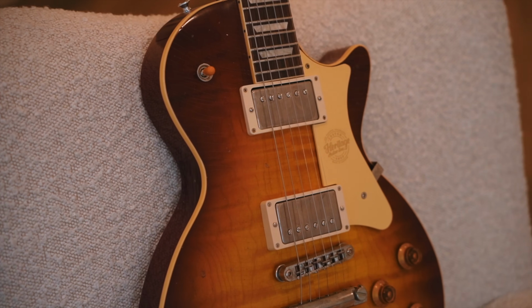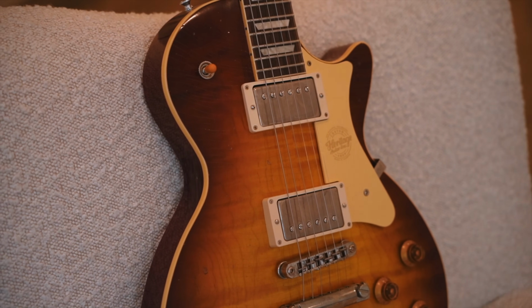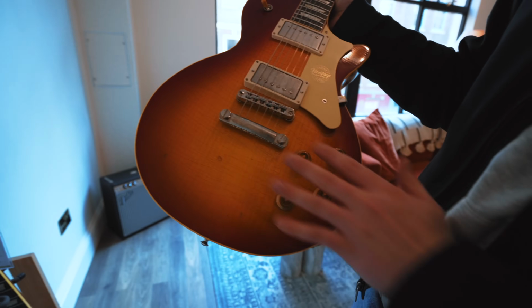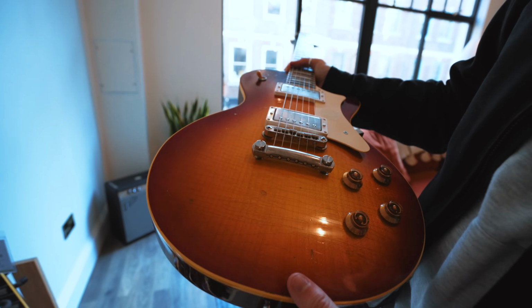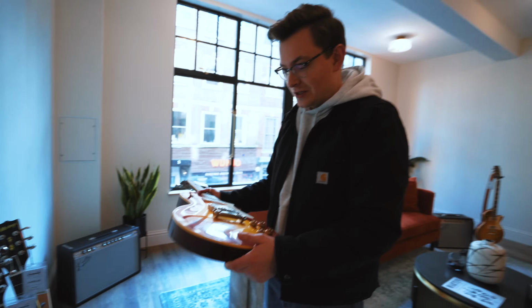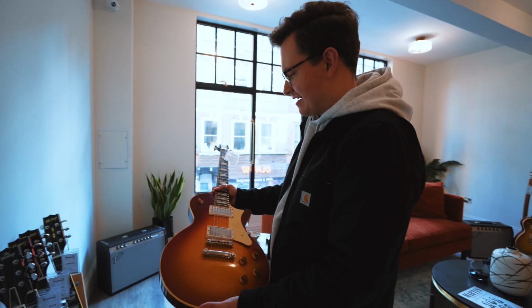The checking on here, it almost looks like a flame top, even though it's super flamed underneath. The flame actually looks like it's going that way, but the checking is going that way. I mean, that's so nice. It's really lightweight. It almost feels like a smaller guitar than it actually is.